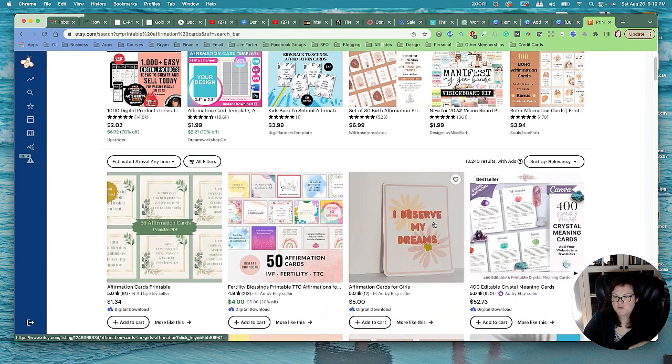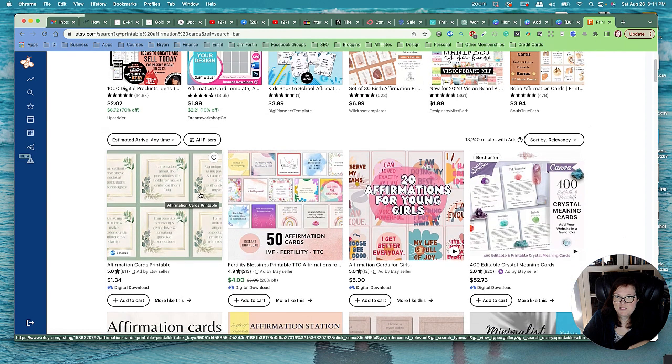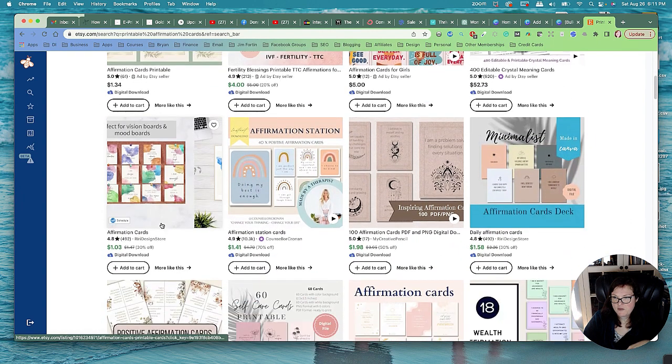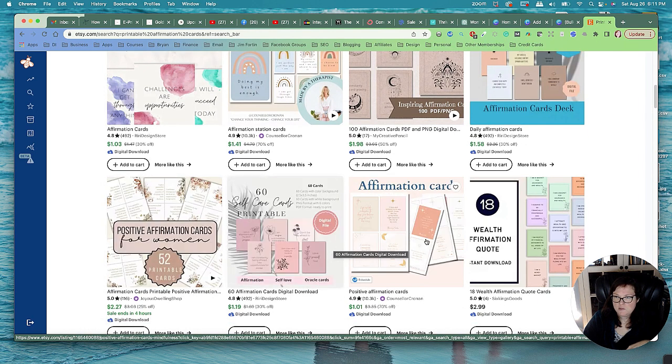So this is affirmations for young girls, and this is some affirmation cards, kind of like what we just made. And they gave it some floral motif with color. You can always do that. You can always put some color in your affirmation cards if you so want. And then they have them like this one, so there's four on each page if you want.